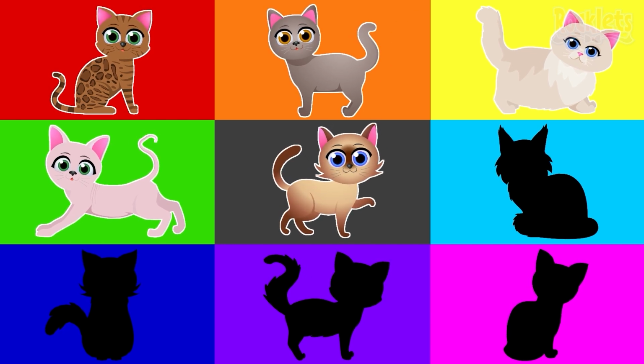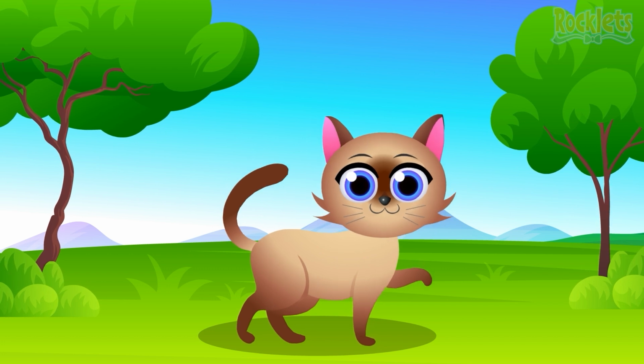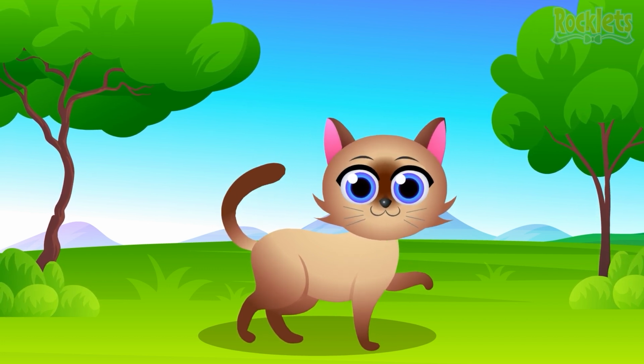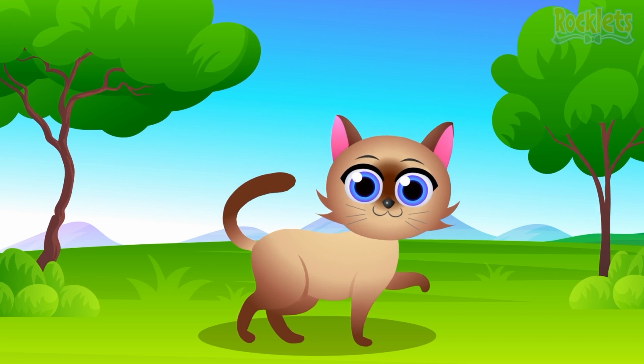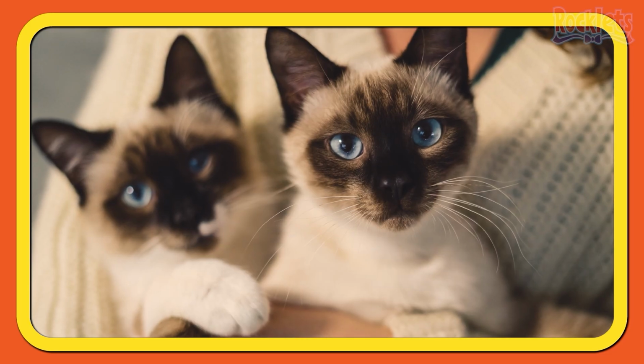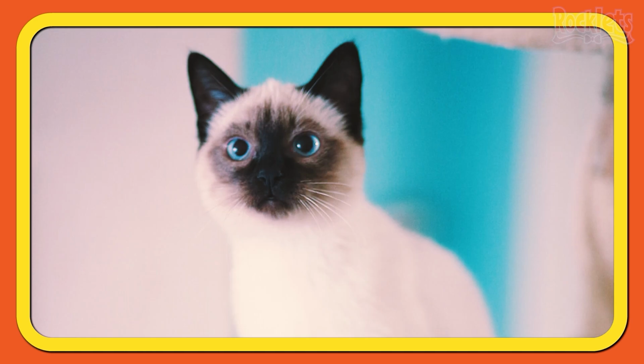Siamese Cat. The Siamese cat is characterized by stunning blue eyes and a distinctive coloration. Its fur has a light mane color with darker spots on the face, ears, legs, and tail.